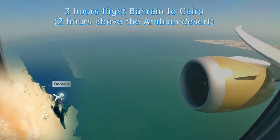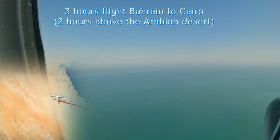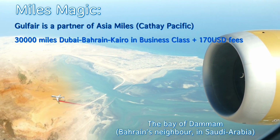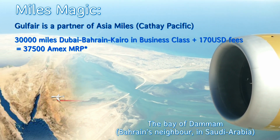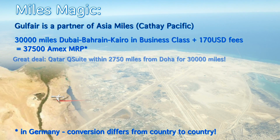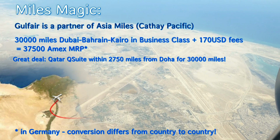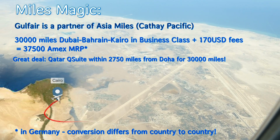I booked this trip with miles from Cathay Pacific Asia Miles. For a total of 2 flights from Dubai to Bahrain and on to Cairo, I spent 30,000 miles plus $170 in taxes and fees. By the way, the best mileage bargain ever for the same 30,000 miles is flying on the Qatar QSuite to Doha on routes under 2,750 miles. However, you don't have to fly a lot to get the miles. American Express is a points partner with Asia Miles in many countries, and Amex cardholders can convert their points into miles, which is incredibly easy and the best use of points.